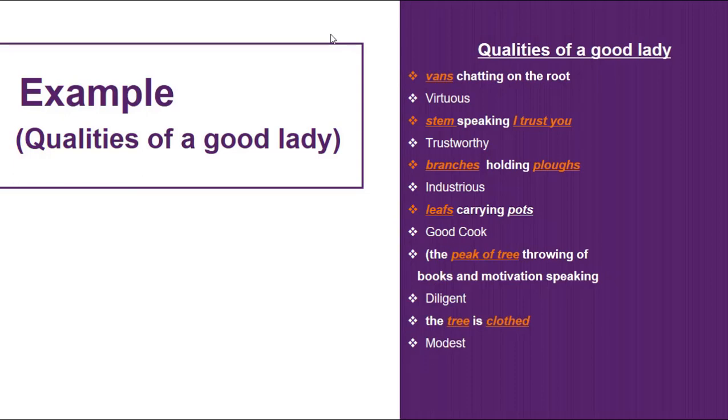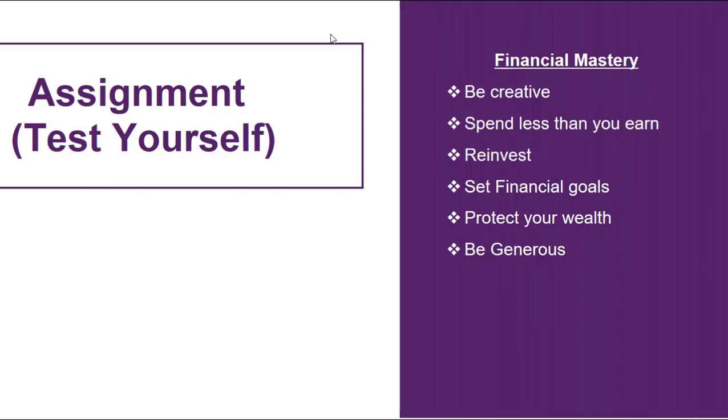Now, to improve your efficiency, you can use a bigger tree and even unique trees. It is now your time to test yourself. Take at most 3 minutes in order to memorize the following list that consists of financial mastery.